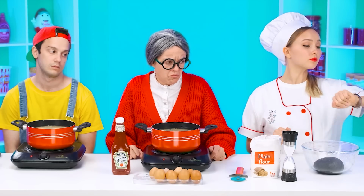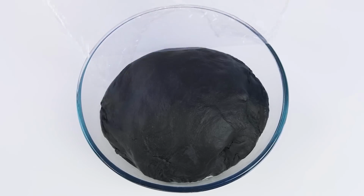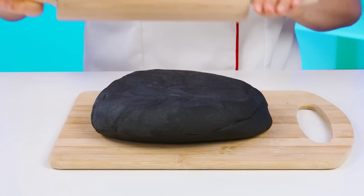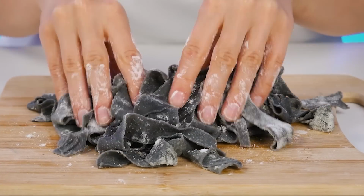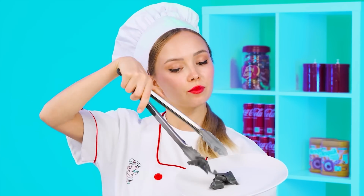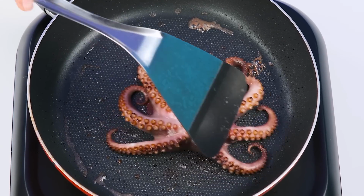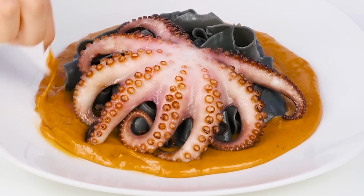Let's see. Okay. What? Oh, this is a mess. You guys, you can take out the dough now perfectly. Now we're gonna roll it out. Just like so. And now cut it. It turns out like real Italian pasta. Now we're going to boil it. Carefully put it on a plate. Perhaps the octopus is perfect for this pasta. Let's fry it. Put it on top of the pasta and you're done.